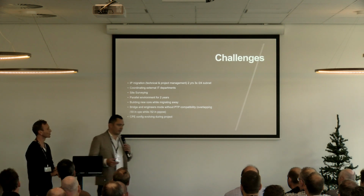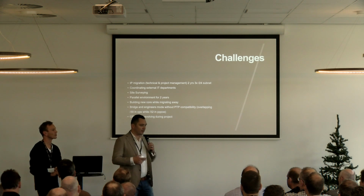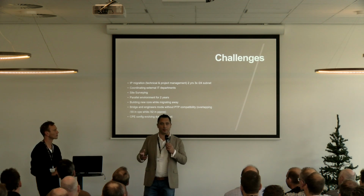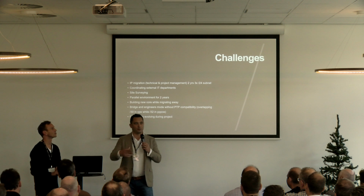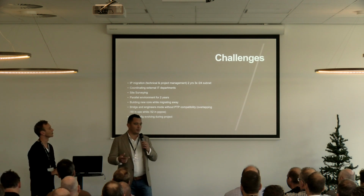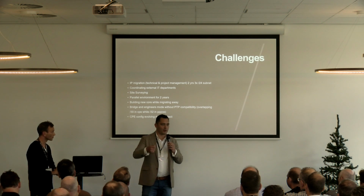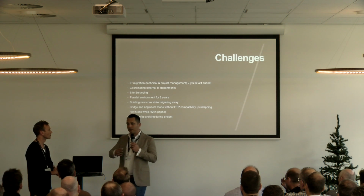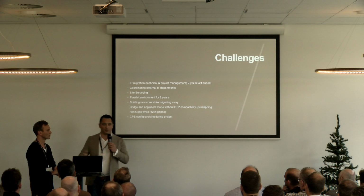And the other thing was, how do you configure your CPE? Even though it's just a demarcation point in bridge mode or in managed mode, obviously you do a lot more. It's quite important to continue to look at how you configure your CPE, and also to make sure that you keep them well configured.